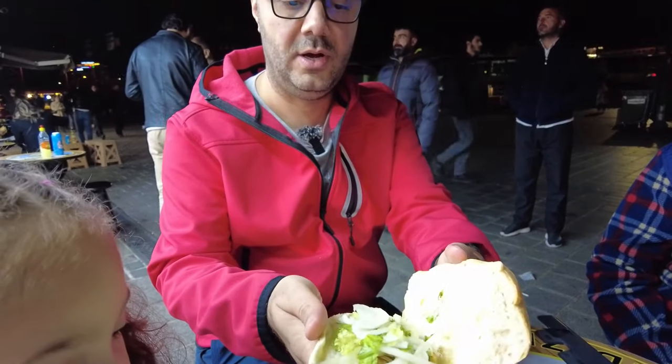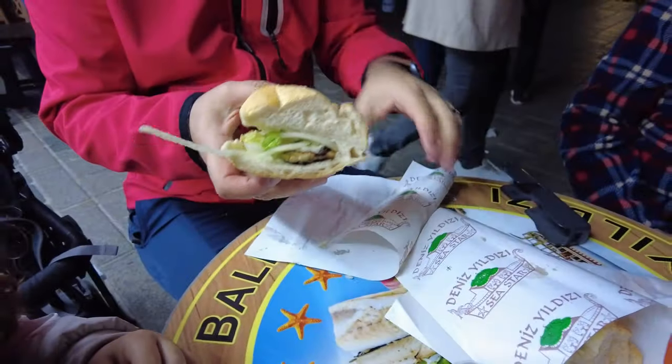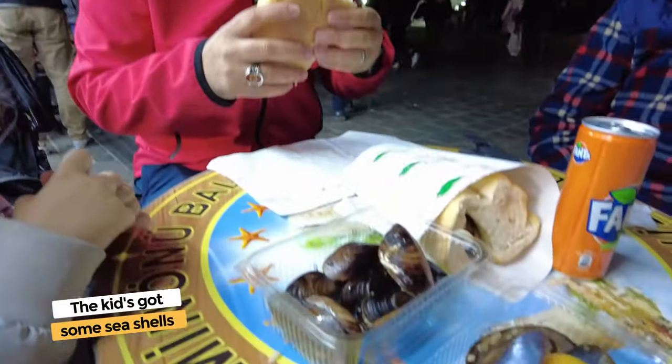All right, guys. We're finally in Eminönü. It is 8:30 at night. We're tired from the walk. So we got our fish sandwich. So there you go. Lettuce, onions, and fish. And the kids got seashell medium.